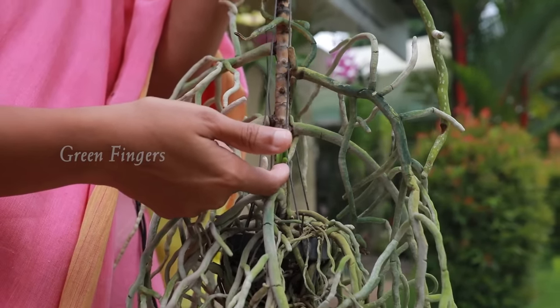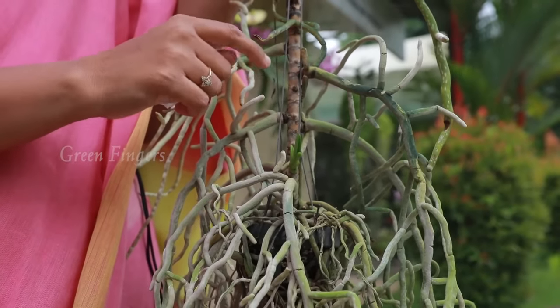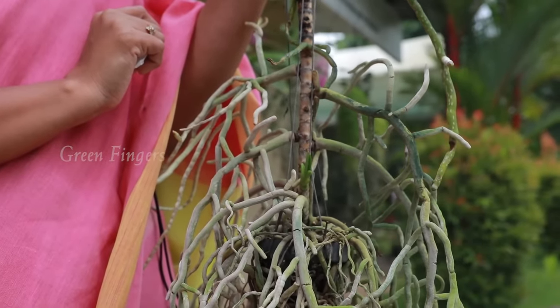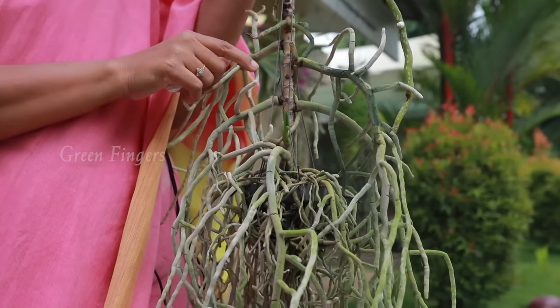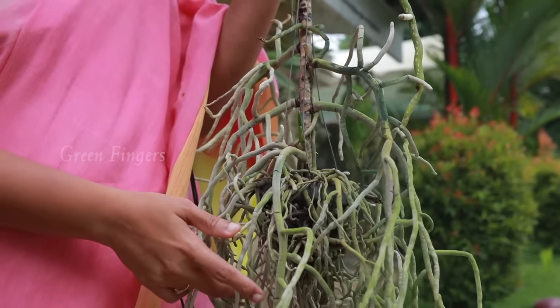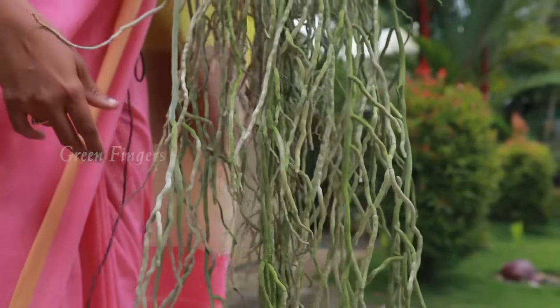Maybe in 4 to 5 months' time, this plant will grow another 3-4 inches longer, and then I can cut it off. So then I'll have two Vandas of the same species. The roots are also very healthy, all aerial roots.